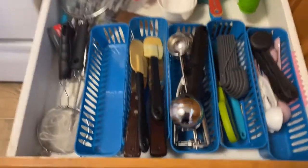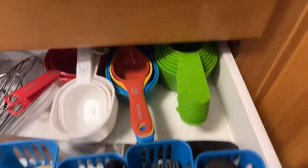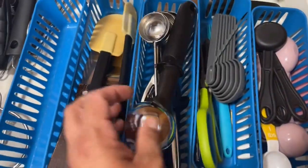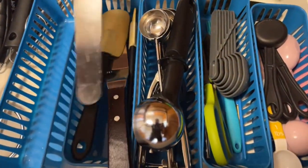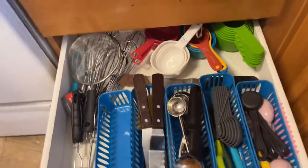Now it's clean. I straightened it all out. I put all of my measuring cups together. Yes, I know I have a ton of measuring cups, just like I have a ton of measuring spoons. Sometimes when people come over and I'm showing them how to make something, they always ask me, why do you have so many measuring cups and measuring spoons? Because I use them for different things.